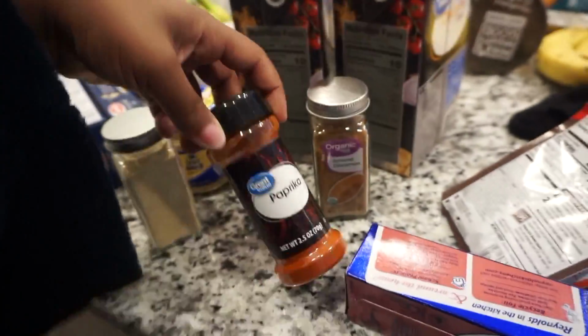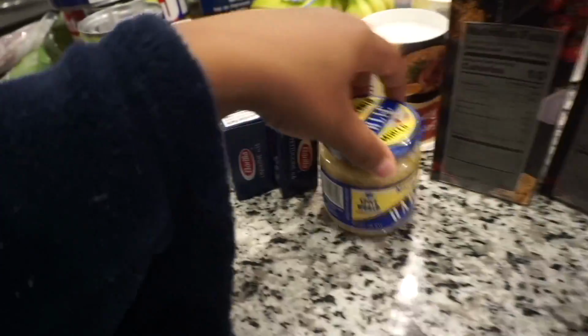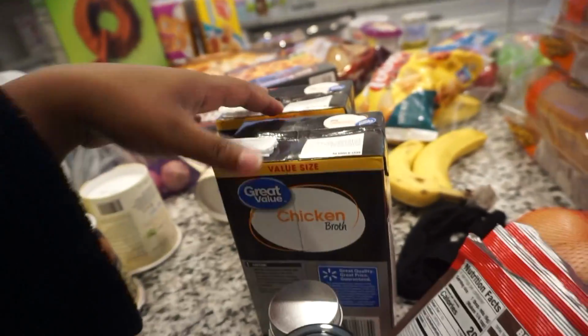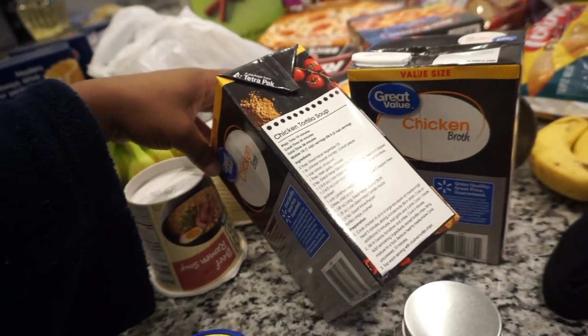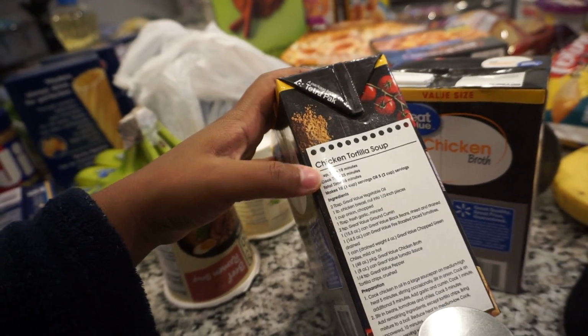I needed more ground cinnamon, some paprika, and some garlic powder, as well as some minced garlic. I got two things of chicken broth because I have ran out of chicken broth. And one of the lunches that I'm making this week, oh my gosh, it's on the side of the package. That is hilarious. I'm making chicken tortilla soup.